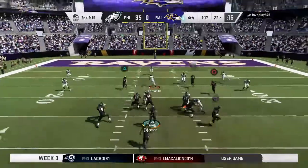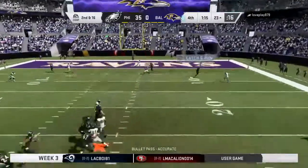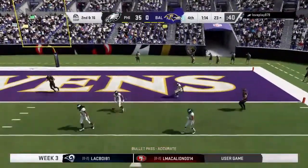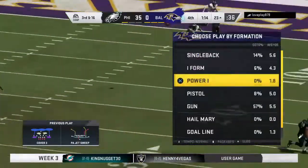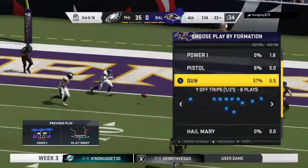They go play action now. Jackson, and his throw is incomplete. He was looking for his tight end, Mark Andrews, there. Third down here. Another incompletion.